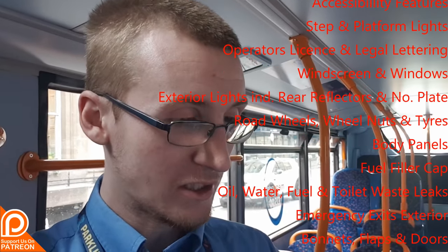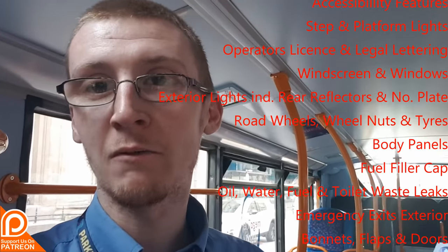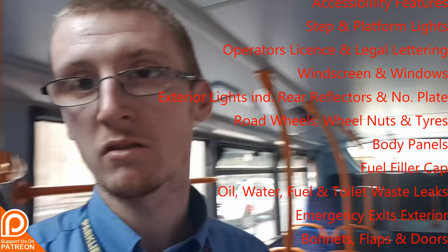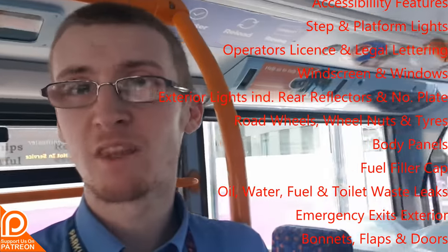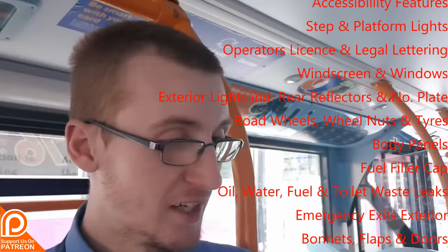Where are we up to? Bonnets, flaps and doors. Again, speaks for itself. You're making sure your bonnet's securely fastened down, it's not going to fly up. Making sure your side panels are locked and not going to fly open. I've had that. It was secure, it was locked, but it managed to come open anyway. That was an interesting pullover.